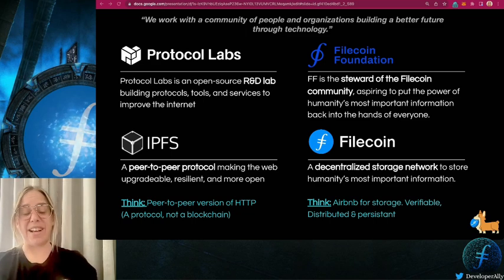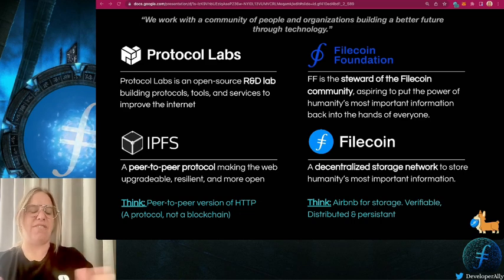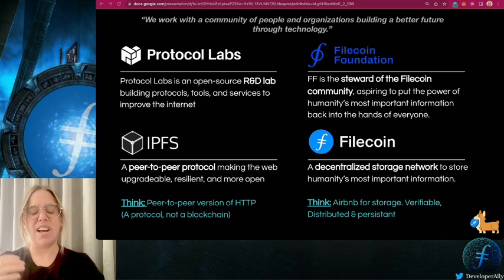So IPFS and Filecoin are two projects that were originally incubated by Protocol Labs and now are their own separate projects. So I'll just note here that IPFS itself is a protocol, so it's not a blockchain, has nothing to do with blockchains, well, except in how you use it, but basically it's a kind of version of HTTP, so it's a protocol, not a blockchain. Filecoin, on the other hand, is a distributed or decentralized storage network, which does exist on a blockchain, but it's unique because it is aiming to be a real storage network, a distributed storage network, unlike some of the centralized storage networks we have today. So kind of like the Airbnb for storage.